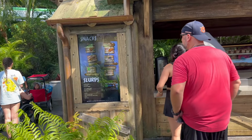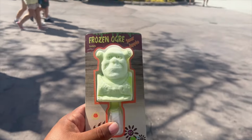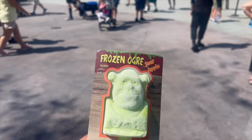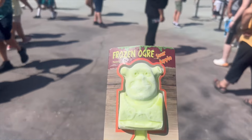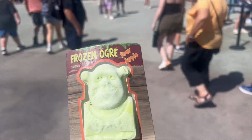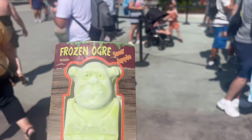Frozen ogre sour apple. All right, so I got this frozen ogre sour apple. It comes in a whole packaging. It's shaped like Shrek. How do you even take this out? This is intriguing. I do hope it's actually sour though. It looks like it will be. I hope it is, but it looks good.